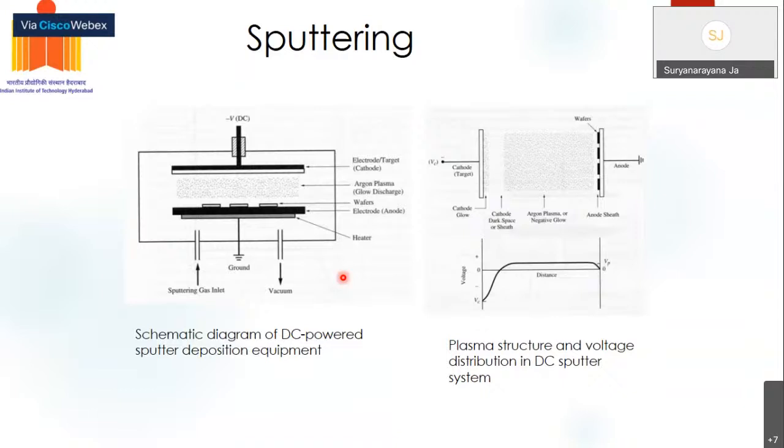Another important technique for a nanotechnologist, if you want to grow a material less than 10 nanometers or 1 nanometer, is basically the sputtering technique. Okay, there are two kinds of sputtering: DC sputtering as well as RF sputtering. DC sputtering is the direct current sputtering technique. RF sputtering is the radio frequency sputtering technique.